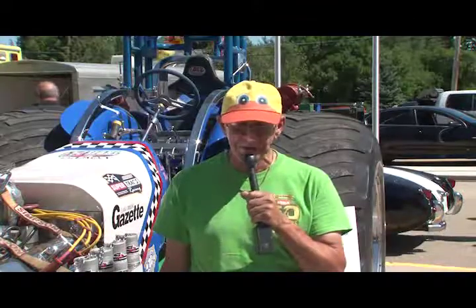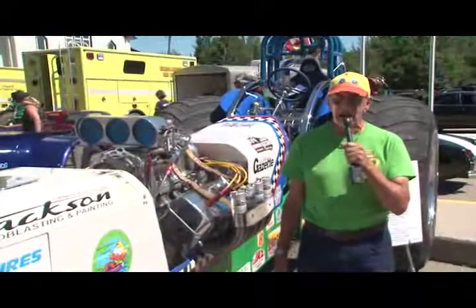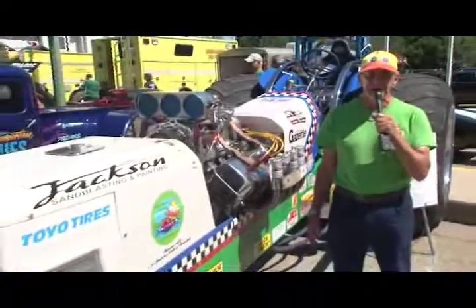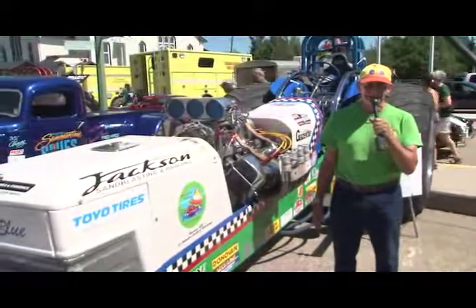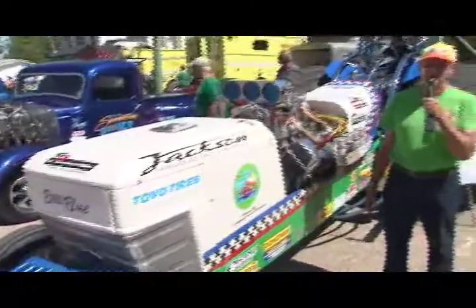Howdy, I'm Ken Boschman. I'm from Cormorant Park, Saskatchewan, and this is my pulling tractor called Boss Blue. I've been tractor pulling for 42 years, and we're looking forward to having a good time here today. This is a really, really great car show that they have here at Watrous. I believe this is our 25th time here, and yeah, there's some beautiful equipment here.